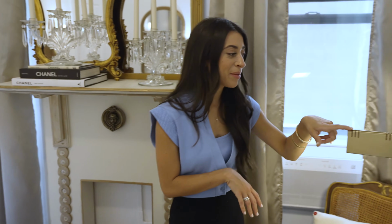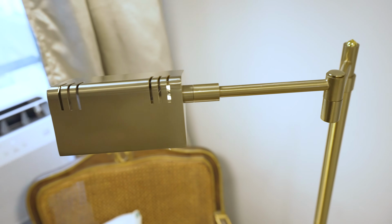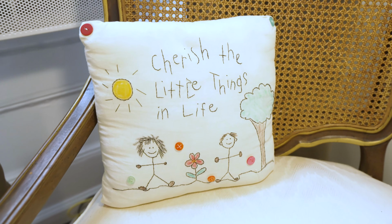This little task lamp is a dupe for the Restoration Hardware ones. I got this on Amazon. I love the look of that. This little French chair with a duck feather bottom we got on Facebook Marketplace back in Texas.